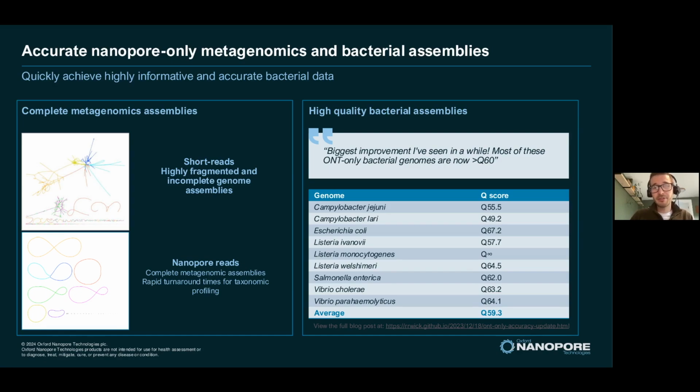And then on the right, we've got some data from Dr. Ryan Wick, a bioinformatician at the Doherty Institute in Australia. This is from a blog post where he's benchmarked the base caller that we use for converting the raw signal into base calls. He's basically looking at our 4.3 base calling models. So these are the ones that are in MinKNOW right now, available to everyone. These are not the research models. These are the ones that are widely available in the software.